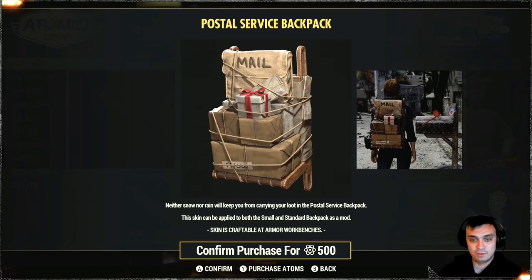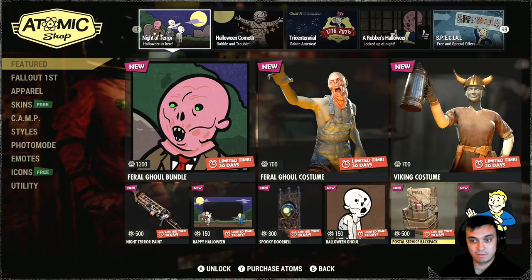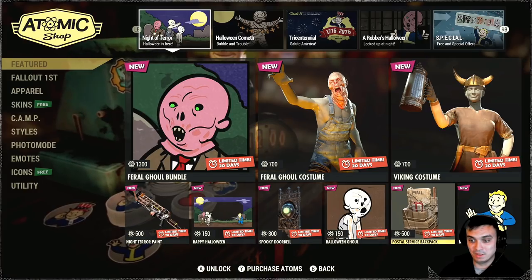Very survival style skin. I don't even know who's gonna buy that at full price. I would recommend waiting for a discount in case you want that thing.